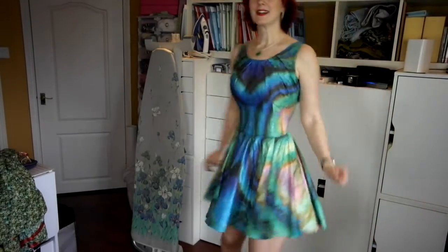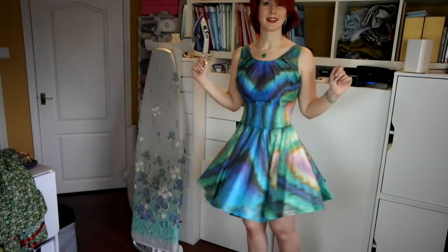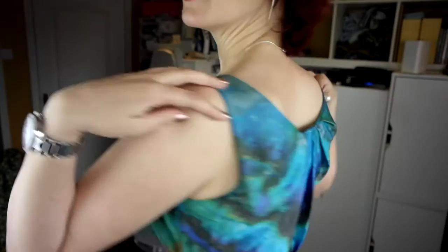Next up I have the other UFO, so 2 seconds. So this was the other UFO that I wanted to get repaired because the zip had broken. So I've done that, and let's give you a twirl. This is very short, this dress. Yeah, I love the bodice detail. It's pleated around the neckline, and the same on the back. I really like this dress, and it's been sitting forlornly in my wardrobe because the zip was broken, so I'm really pleased that I fixed that because I can now wear it. I think I want to make another version of this with a slightly longer skirt so that I feel comfortable wearing it during the day, because to me this is definitely an evening dress.